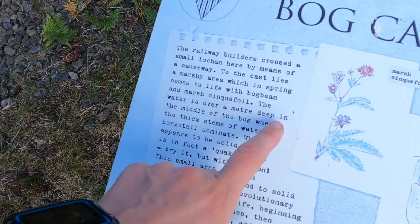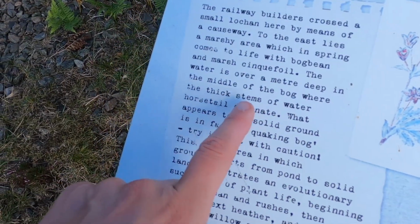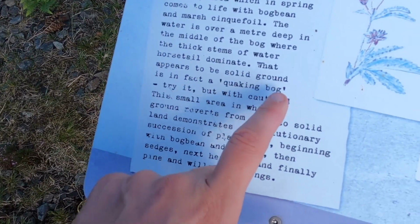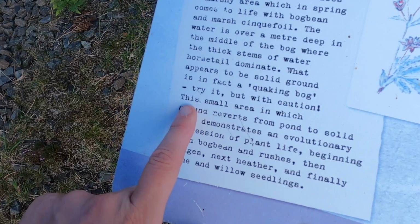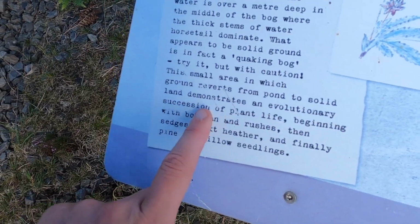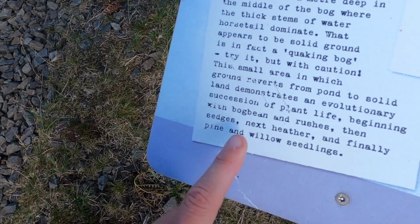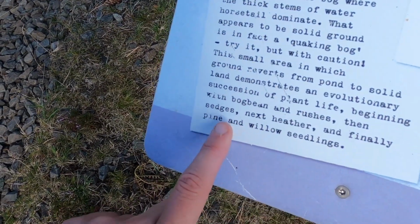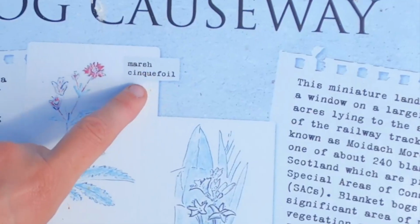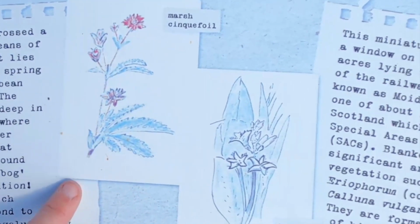The water is over a metre deep in the middle of the bog where the thick stems of water horsetail dominate. What appears to be solid ground is in fact a quaking bog. Try it, but with caution. This small area in which ground reverts from pond to solid land demonstrates an evolutionary succession of plant life, beginning with bog bean and rushes, then sedges, next heather, and finally pine and willow seedlings. So that's bog bean there, and marsh cinquefoil.